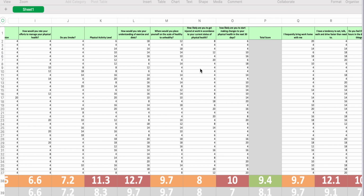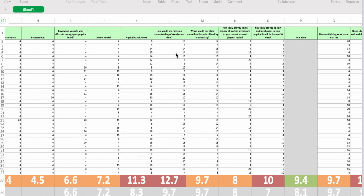And so, as you can see through the physical health section, people's physical activity level is generally quite low, and their understanding of exercise and diets is quite low as well. And that means that, of course, you wouldn't be doing as much activity if your understanding of activity and diets is low. So this, to us, shows that there's a need for some education around physical activity, exercise and diets.